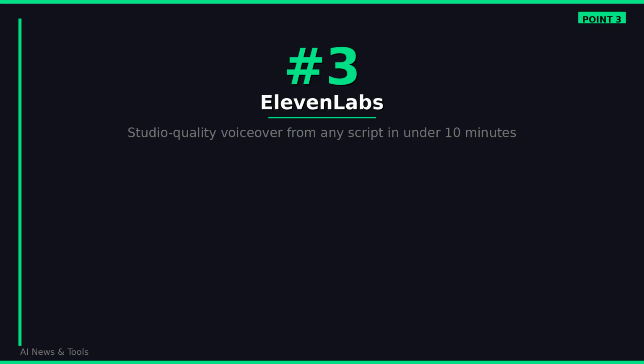Tool number 4, Midjourney for visuals. Graphic designers and content creators use Midjourney to generate client-ready concept visuals, mood boards, and social assets faster than any stock library. The real workflow unlock is using it for rapid concepting. Show a client 6 visual directions in the time it used to take to show one. It changes how you pitch and how you price.